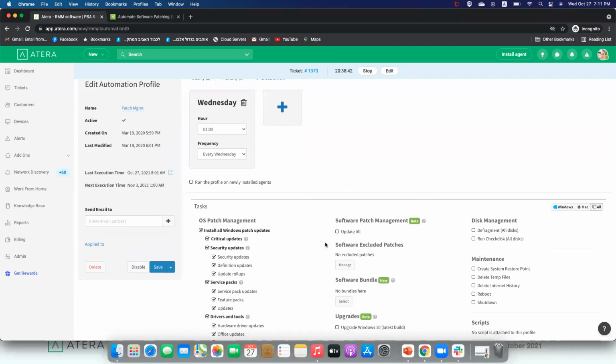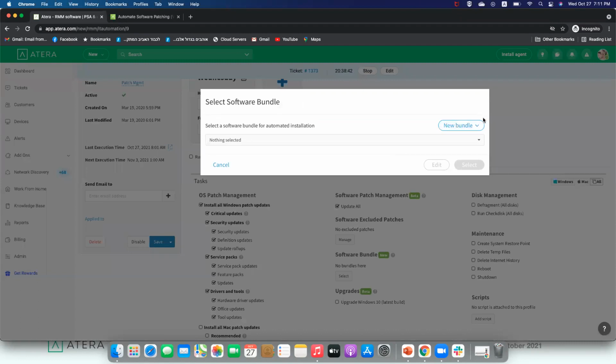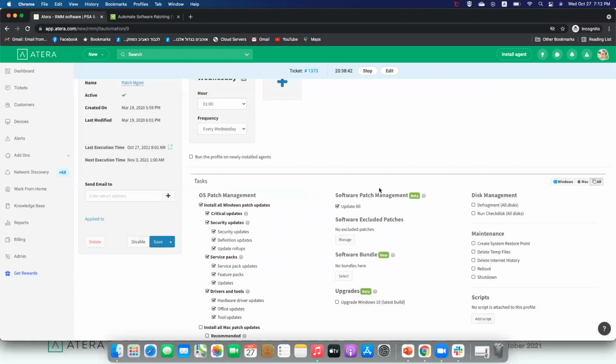Now, any software that is installed through Atera via Chocolatey or Homebrew, as long as patches are available, all patches will be pushed through, as long as you have update all selected, of course. This is really convenient if you're using software bundles, for example, for onboarding new customers and their devices. You're able to select a pre-made package of software, push it through to the customer, and any patches available will be pushed through as well.